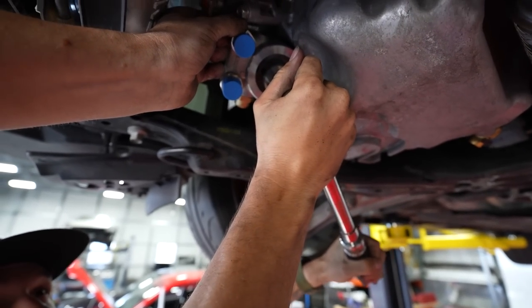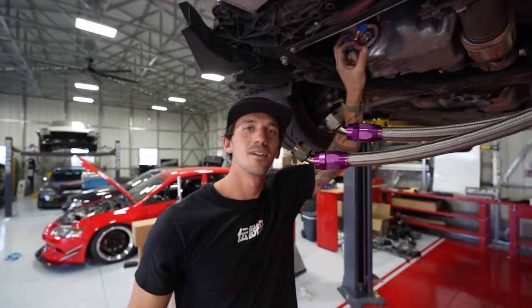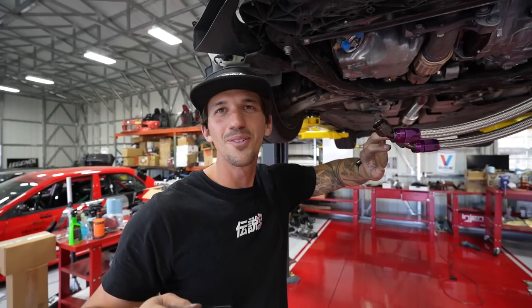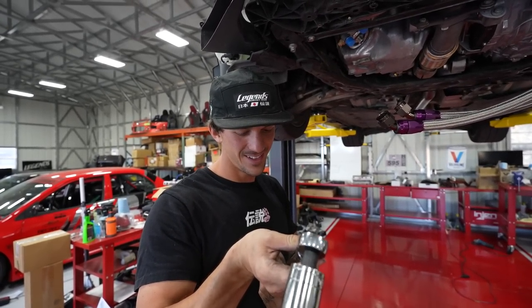Ready? Yep. There it is. There she is. Recommended torque spec by HKS. What was it? 43 newton meters. Which converts to what? That's 400 inch pounds, which is 33 foot pounds. Thank you. You just gave me the easy answer.